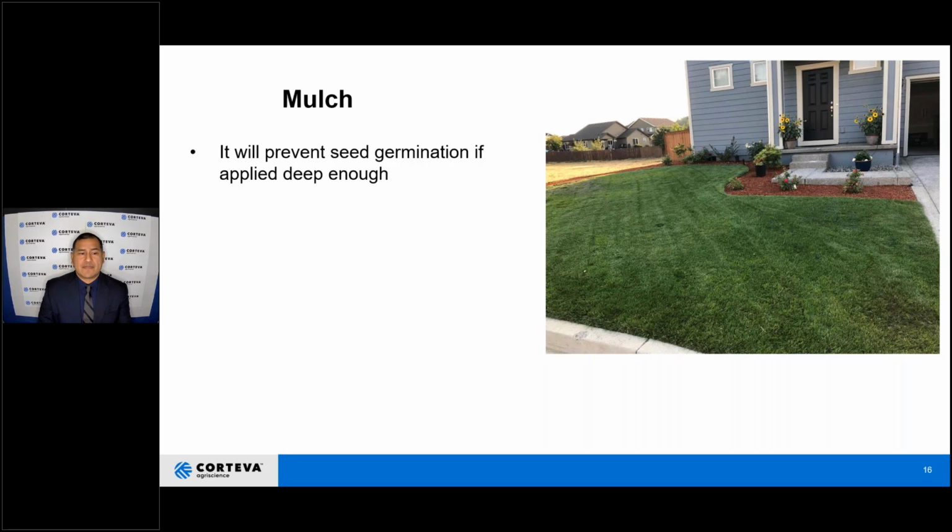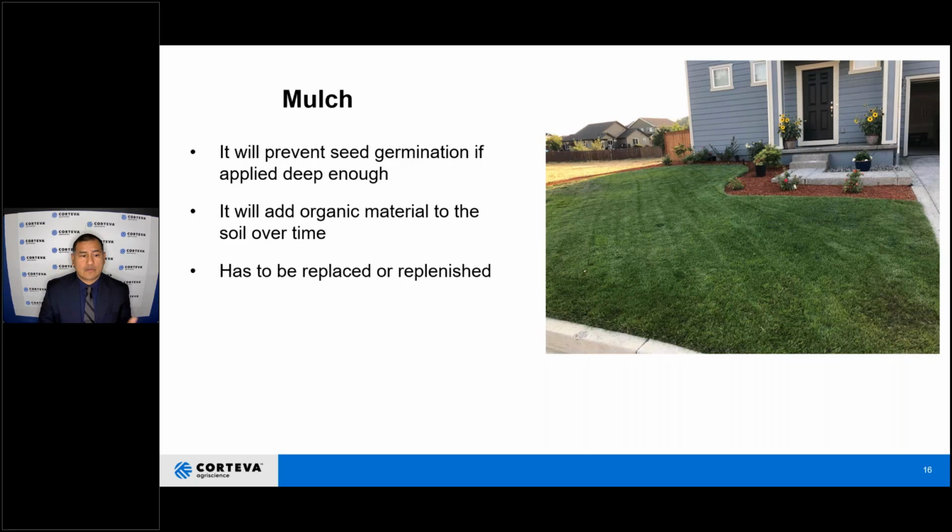They can be beneficial in that they can add organic material to the soil over time, but mulch does have to be replaced or replenished. Mulch can also compact. The more we water it, the more we walk on it, we're going to start compacting that mulch, and just over time it's going to start decomposing, it'll start compacting, and what can happen is it can form a water resistant barrier, so that instead of the water running through and getting to the plant's roots, it's going to hit a barrier and then start running off.